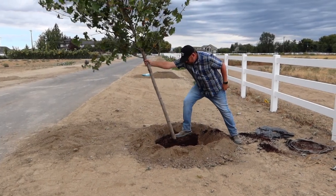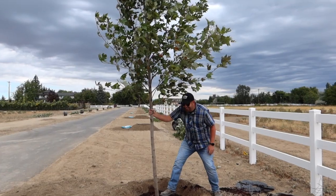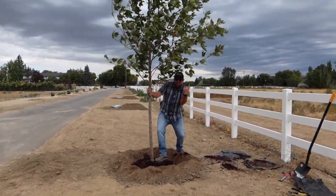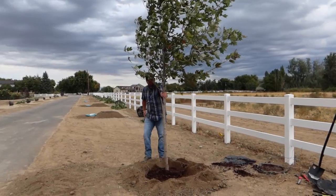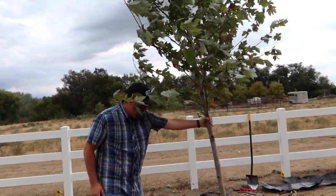Nice. He did it. I do think it needs to be rotated a little bit. Which way? Clockwise. Yeah. Okay, try that right there a little bit. So hard to tell because of the wind. The wind is just kind of the worst right now.